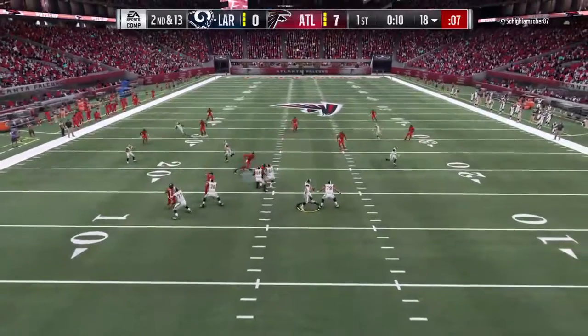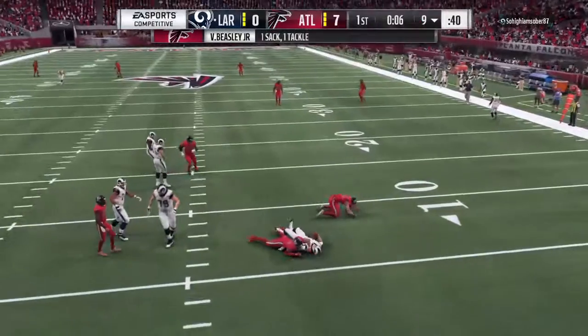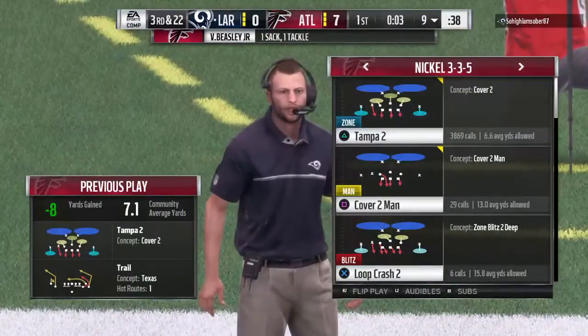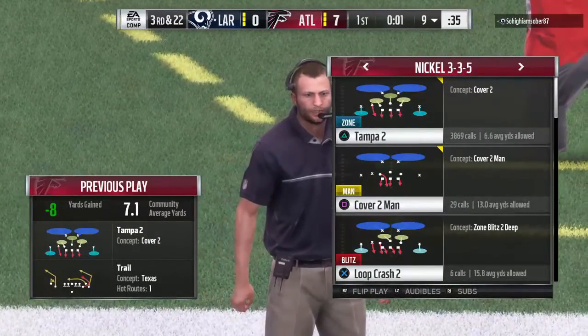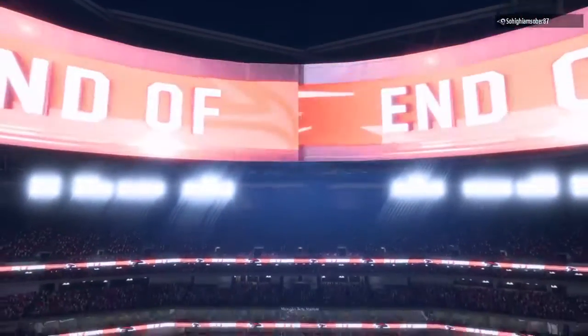To throw on second down, it's gone. Eluding the defense, in trouble here, and down he goes. Back at the 8-yard line. Vic Beasley from his outside linebacker spot, forcing the sack for a loss of 8.